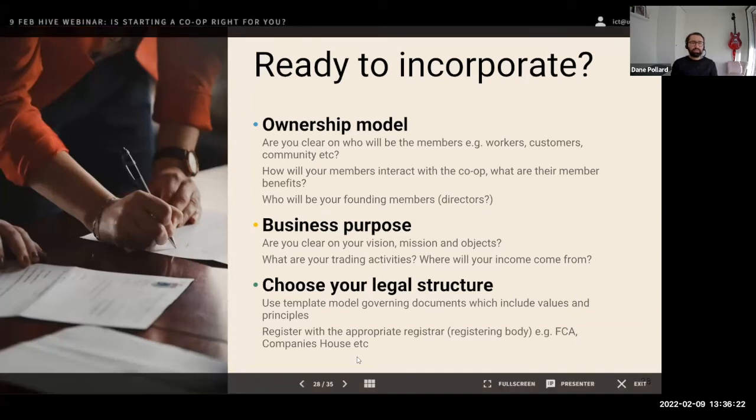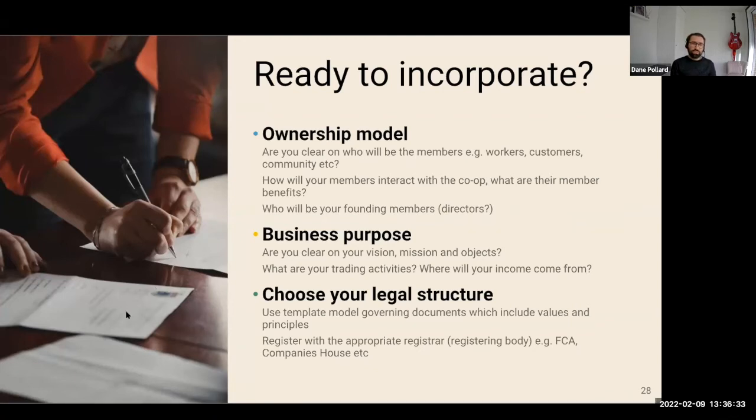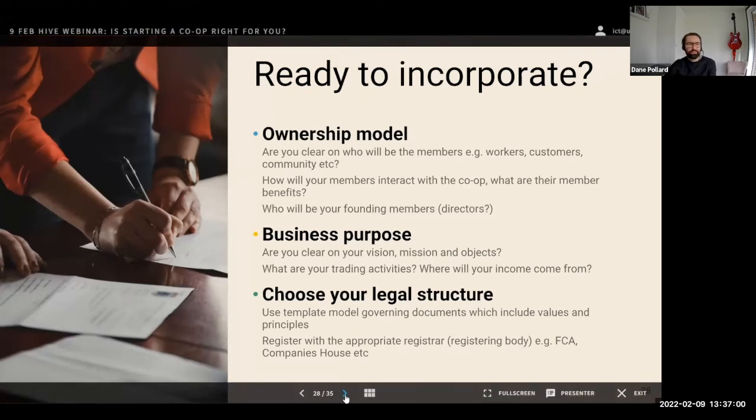So once you've done all that, you're ready to make your application, you've got to go to the relevant registrar. And depending on what legal form you'll have, there'll be a different process for that registration. Co-operatives UK also has a registration service that is currently being subsidised by the Co-op Bank. And as part of that service, we will help you draft the constitution, we'll help you prepare the application form, liaise with the registrar on your behalf until the co-op is registered. And once it's registered, we'll even throw in membership to Co-ops UK at no extra cost should you wish to join us. And you can find more details about that at step 6 of the guide. Okay, moving on. Thank you, Petra.